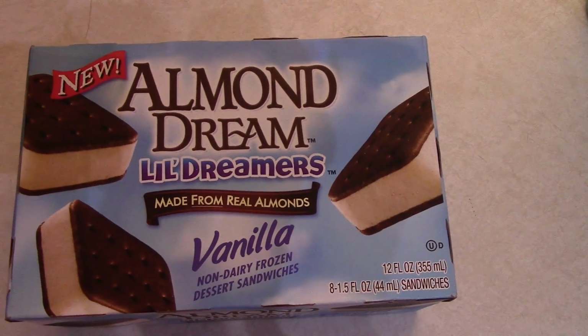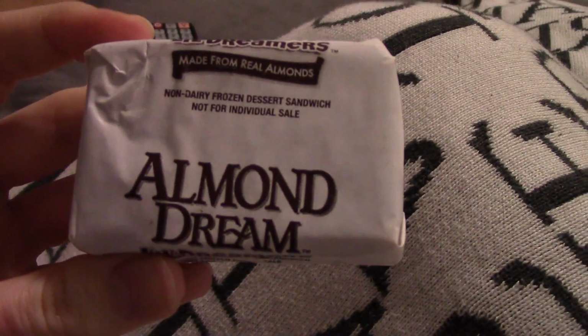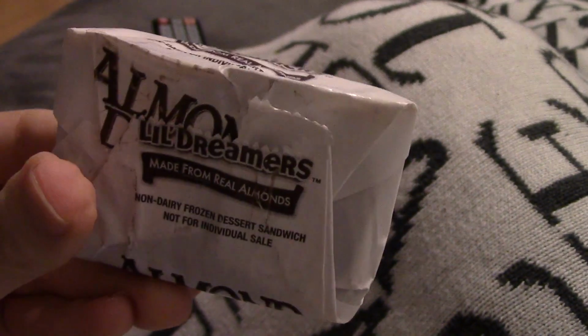And then for dessert, we had these Almond Dream Little Dreamers. This was the first time we had tried these. It's almond milk ice cream bars. We've never had these before, but they're actually pretty good.